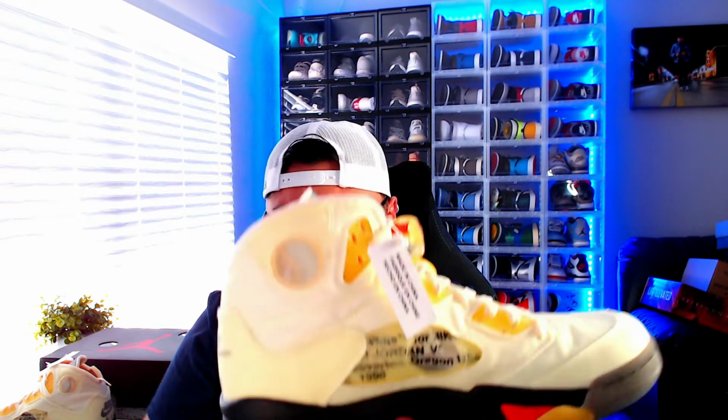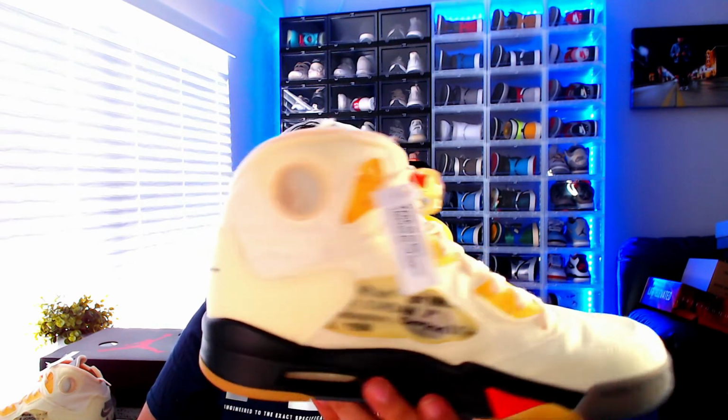I will say the reason why I went in a size 10 is because you can see here, Off-White kind of removed a lot of the padding that is known for the 5s, like in the back. So you do have a lot more room back there. Whereas the Fire Red 5, you can see it does have a lot more padding here. It is a lot thicker here as well. So, you know, your ankle just kind of has less room.